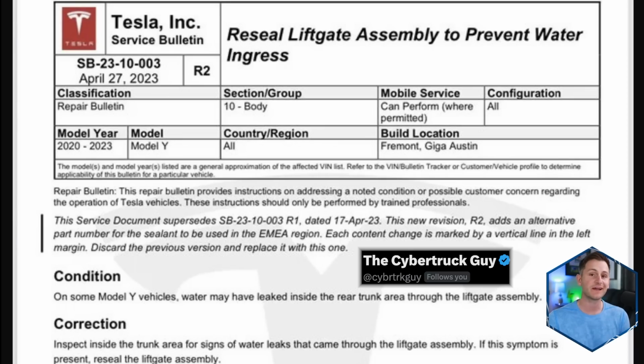The Cybertruck guy on Twitter shared a recent Tesla service bulletin. Just in case you have a Model Y, I wanted to make sure it's on your radar. If your car is still under warranty, this would be a free fix. So if your car has been leaking in the rear trunk area through the liftgate assembly, they can seal it for free.